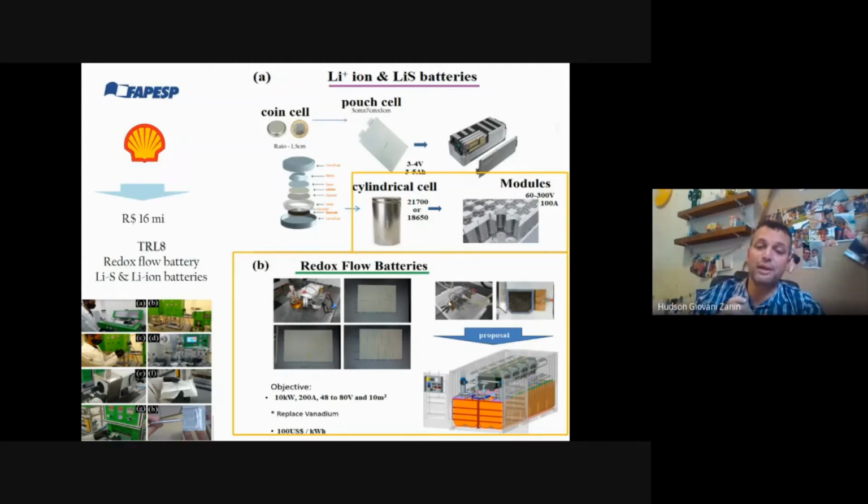This solution is appropriate where the energy density doesn't matter. So, for example, in a building, you can have a cheaper way to store the energy by using this kind of system. And one very expensive part of the system is the electrolyte, where the energy is stored, and the vanadium is the most used one. And we plan to replace this one by applying some salts. We have a lot here in Brazil, like iron, chromium, cerium, zinc, and different types of replacement of the vanadium.